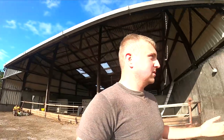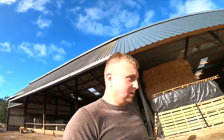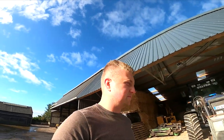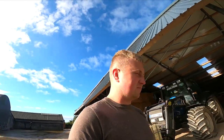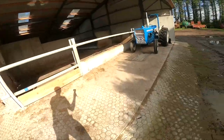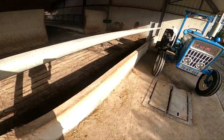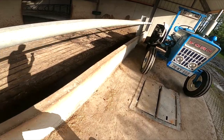For anyone who hasn't seen it, I would love to put in concrete because it would be a way cleaner job and tidier. There's no messing, no timber breaking like that. I might do it like that. We'll see how we're getting on with time this year.